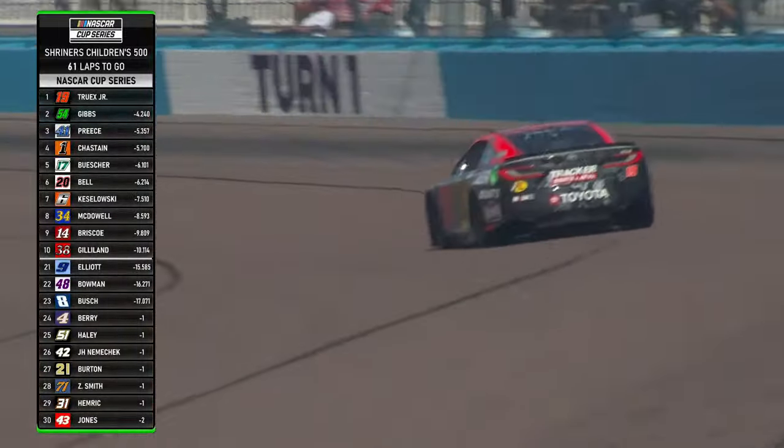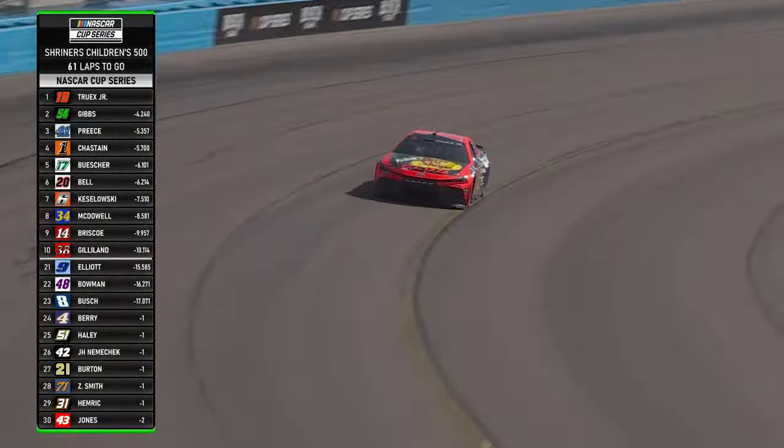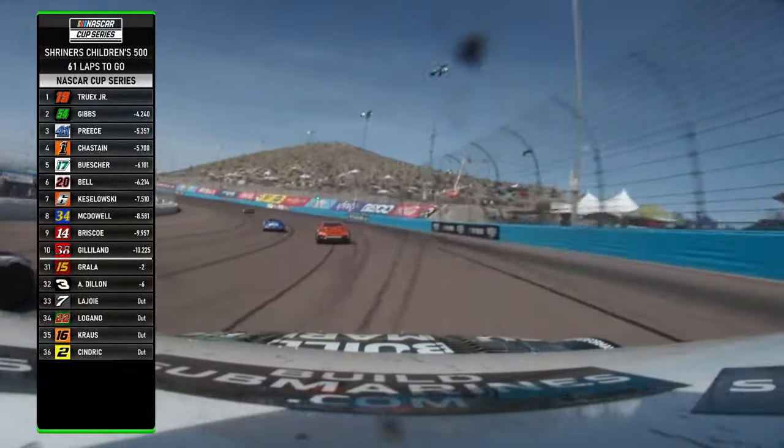The only one that we've seen go long was Todd Gilliland in the 38 car. He definitely stayed way out and ran the whole run. Yeah.